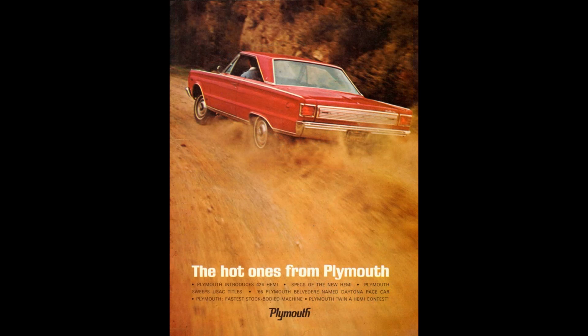Now, let's get into performance. This is going to be fun because for 1966, we have a lot of data, as well as some factory cheating and treachery, which makes this even more fun.